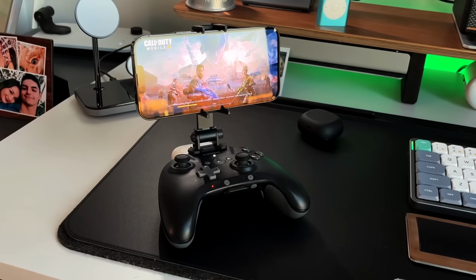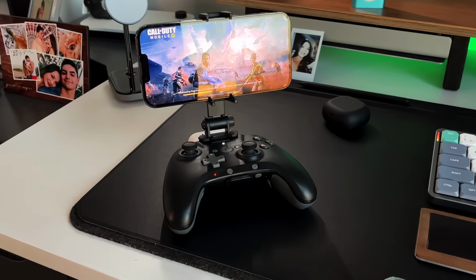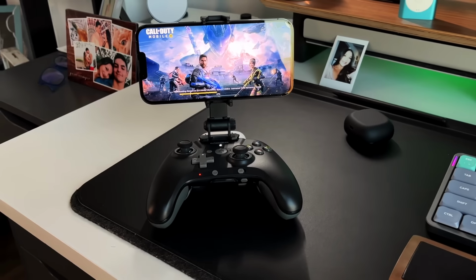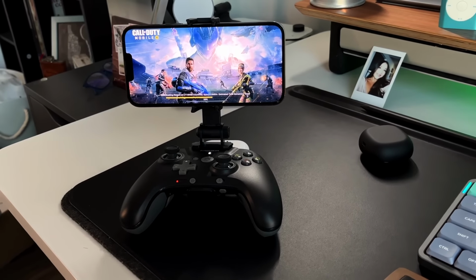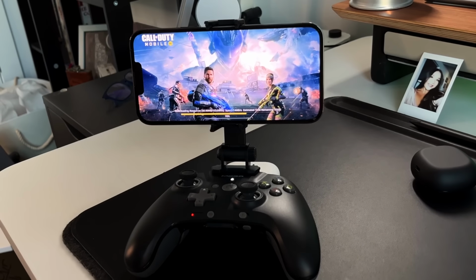The first one is a gaming controller that's MFi rated, which is made for iPhone or made for iDevice. I use it with the iPhone and with the iPad. I've been recently using it a lot more with the iPhone because it brings a clip that you can just attach to it. So it's basically an Xbox controller because it is made to work with an Xbox as well, which I love, but obviously it's made for the iPhone as well.